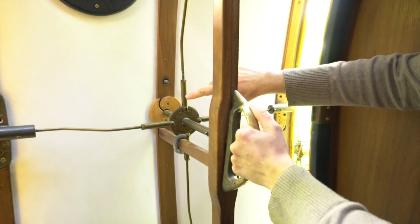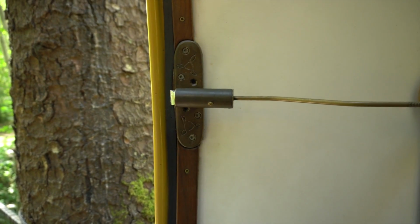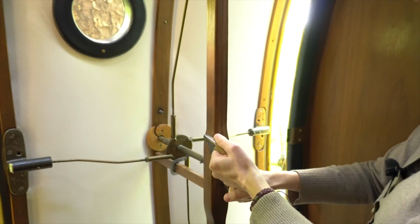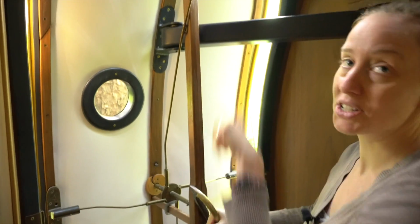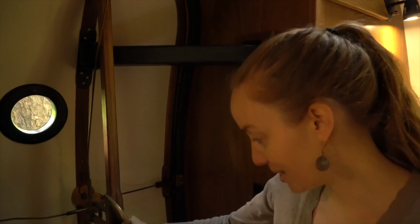It's a 4-point locking system. So there's these little latches on either side of the door and then on the top and the bottom. So when you turn the handle, it opens all 4 latches instead of just one like you would see on a typical door. And then you can lock it in place like that.